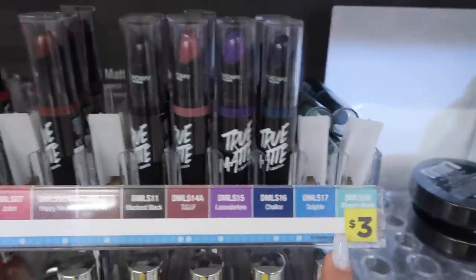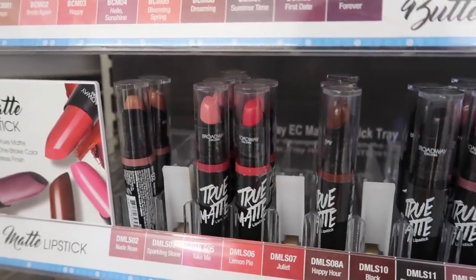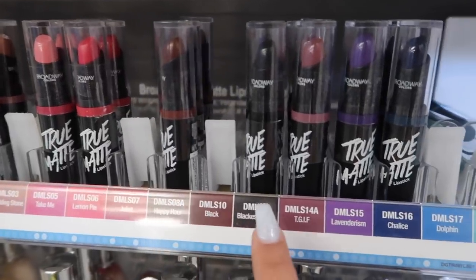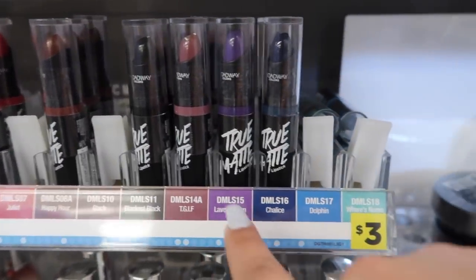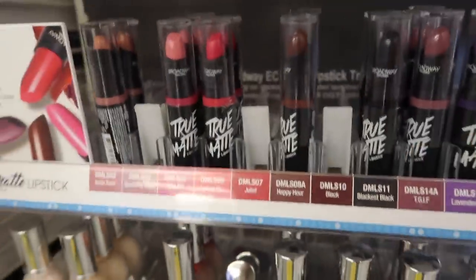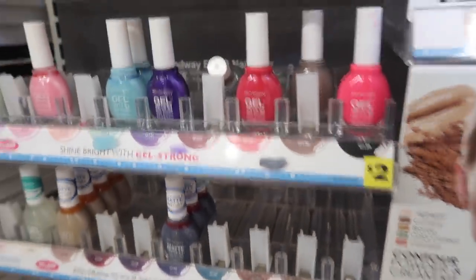They also have these, they're $3. These are the matte lipstick. Oh, this one and the red one is really pretty. They have Nude Rose, Sparkling Stone, Take Me, Lemon Pie, Juliet, Happy Hour, Black, Black is Black, Thank God It's Friday, Lavender Slim, Charlie's Dolphin, and Where's Nemo. They literally have all the colors and then a whole bunch of nail polishes. These are more nail polishes, right? I thought they were like eyeshadows, but they're nail polishes for only $2.